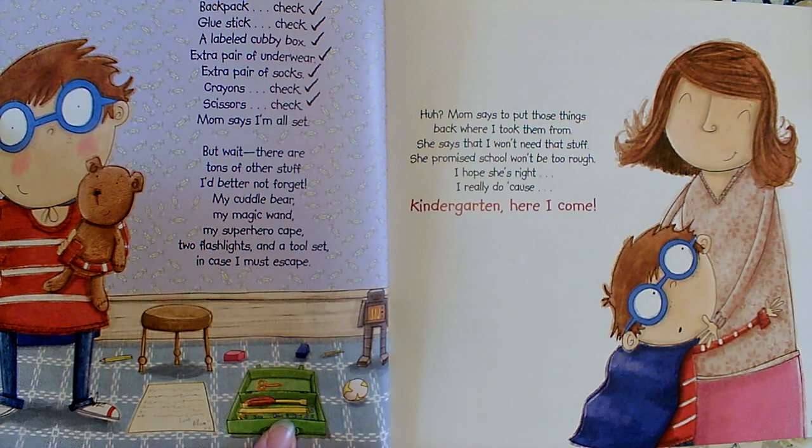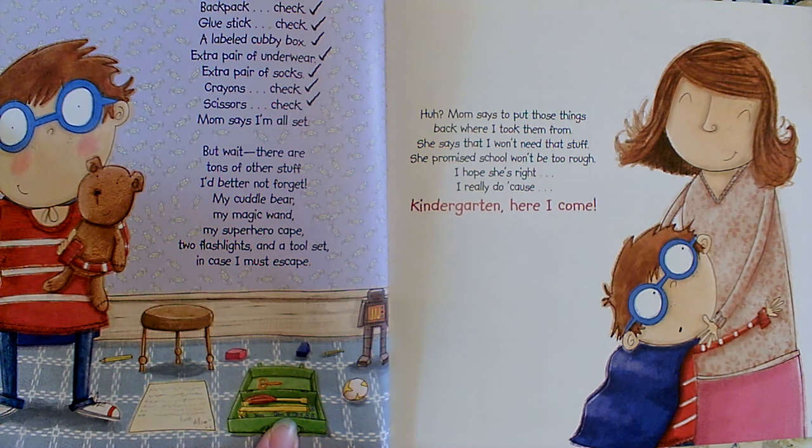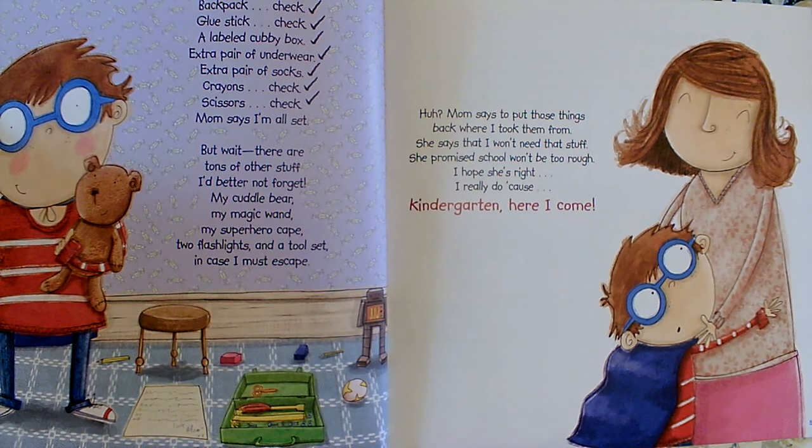An extra pair of underwear and an extra pair of socks. Absolutely. You should have an extra pair of all of your clothes, a shirt, shorts, socks, underwear, everything, inside of a nice Ziploc bag with your name on it. That can stay in your cubby. That way if we have an accident at school or we spill milk or something, you would be okay and you could change your clothes. You should always keep an extra set of those at school. But all these toys, they don't come to school. We keep toys at home. His mom is right.